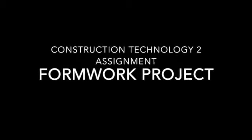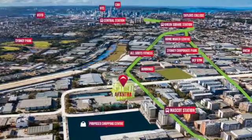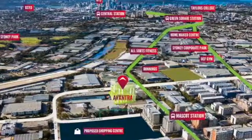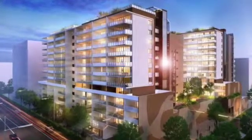The project, located in Mascot, consists of 2 towers, of which one is 12 levels tall and the other 13. There is 1 level of underground basement and a podium consisting of car parking and commercial space. Our group was made up of 4 students and formwork was our chosen topic.